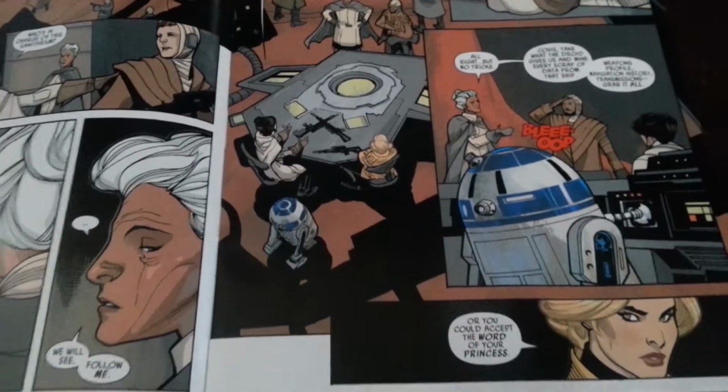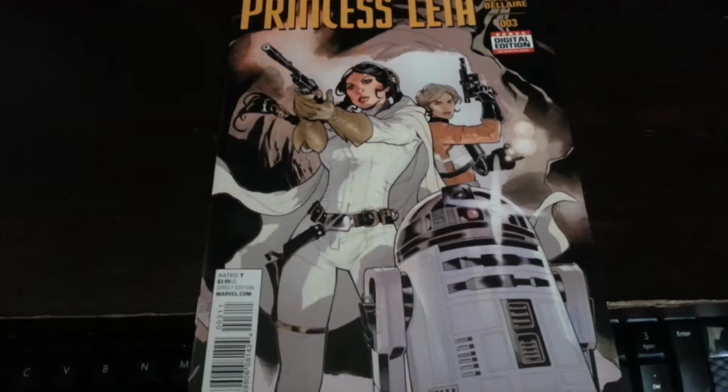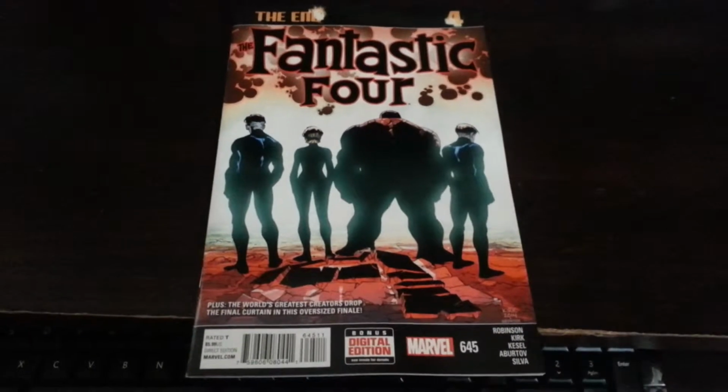So, Star Wars fans must buy. I'm back. Same advert for all the Star Wars comic books right now. It's the Black Series Vader and look. There you go. Star Wars Princess Leia issue number 3. And finally, I picked up Fantastic Four number 645.